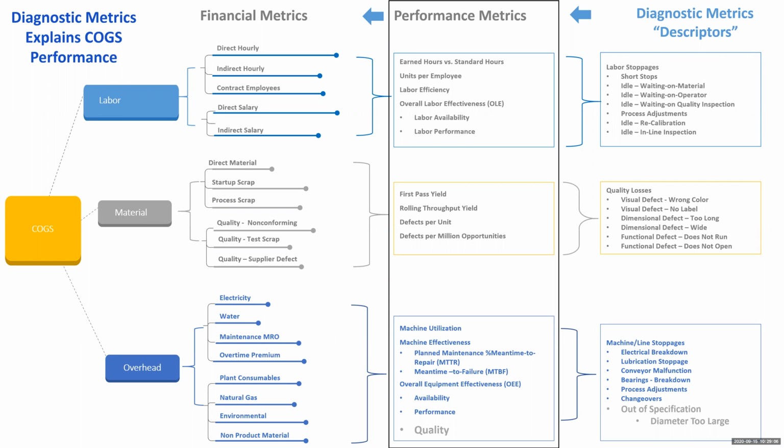The example I gave earlier about first pass yield is a good one. If my first pass yield goes from a typical 98% down to 87% in some particular time period, what were the defects that happened, and why did those defects occur, and why now? Being able to drive at that level of information, and to collect that information, is critical to being able to then take the steps to improve the process and make sure that those things don't happen again in the future.